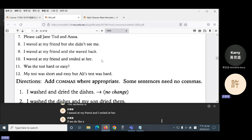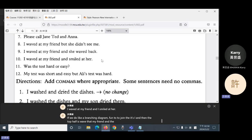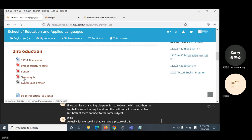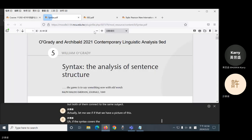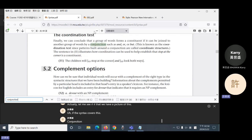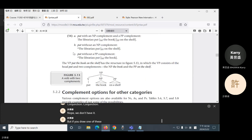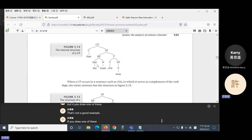If we do like a branching diagram, 分叉的图状的话, it's I, and then the top half is waved at my friend, and the bottom half is smiled at her. But both of them connect to the same subject. Actually, let me see if we have a picture of this. If the syntax covers this. Conjunction. Nope, we don't have it. But if you draw one of these diagrams and there's a coordinating conjunction in the middle, it will look like the same level, you have three choices because two of those choices will be equal.